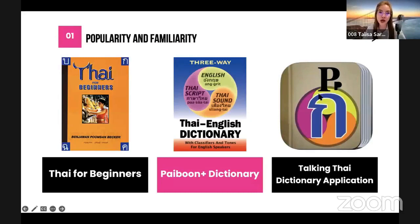It's not a free app, by the way. It's available on Android and iOS, but it's not free. It's about $24, but it's really worth it. Just want to be clear, I'm not Benjawan's partner for this dictionary app.